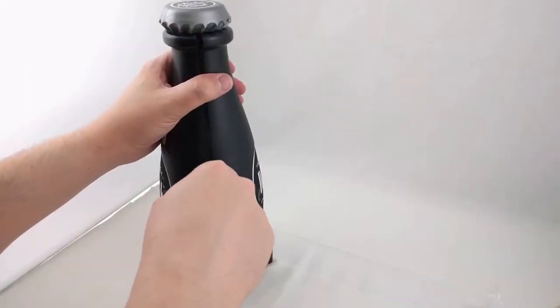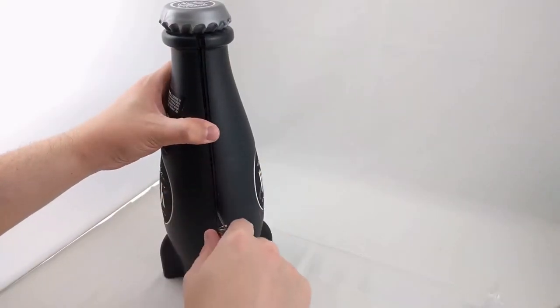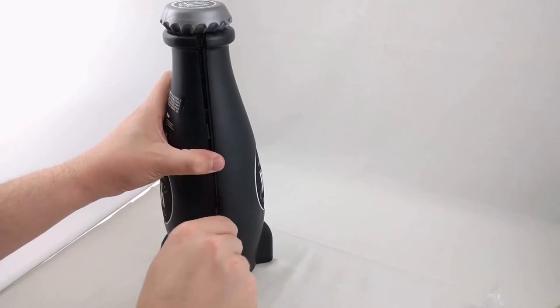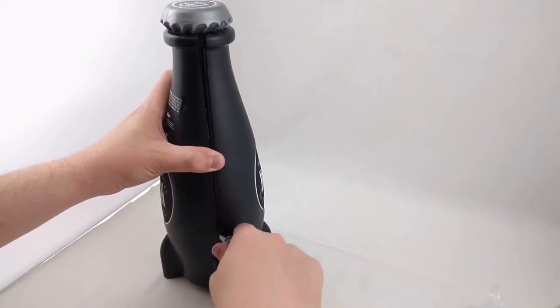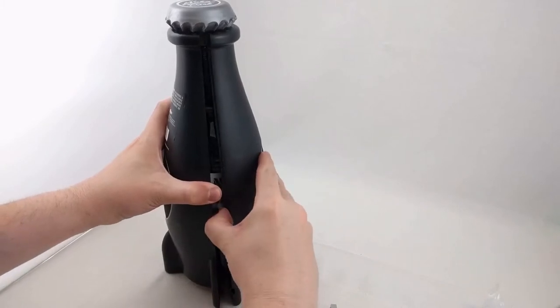The outer shell does need to be removed in order to pour it properly, but it doesn't really look like it's made to be easily removed. I managed to pry it open with a flathead screwdriver within a few minutes.